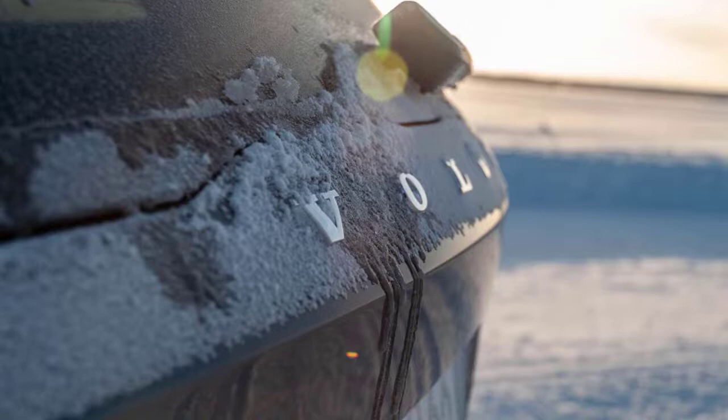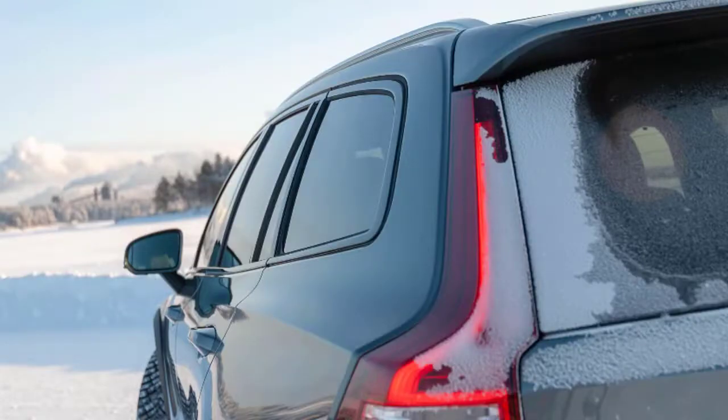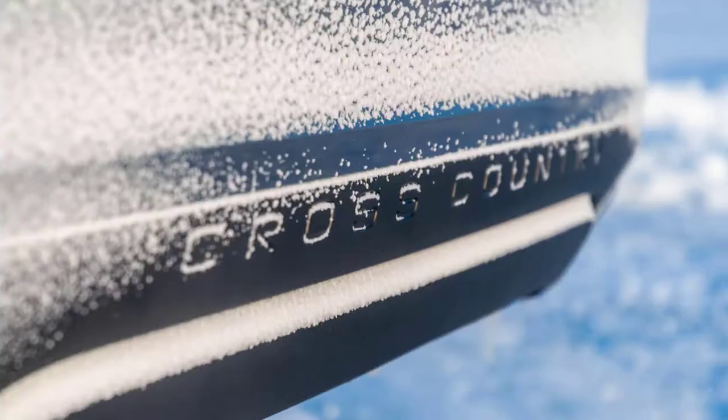The V60cc wears the requisite black plastic body appendages on the bumpers and wheel arches, different wheel designs, a new grille, and some CC-specific metal trim on the interior. Everything else is typical 60 series Volvo goodness, meaning slick exterior styling, a stunning interior with a sometimes slow-to-react touchscreen infotainment system, and some of the best seats found in any vehicle.